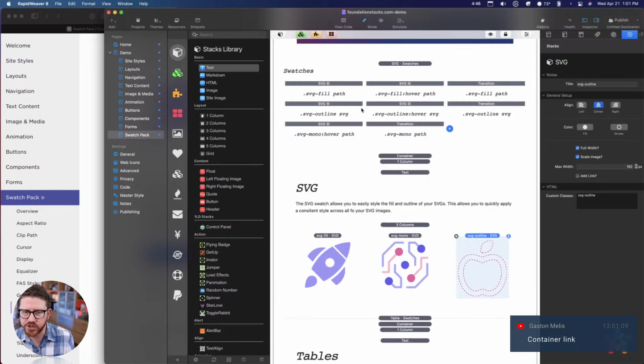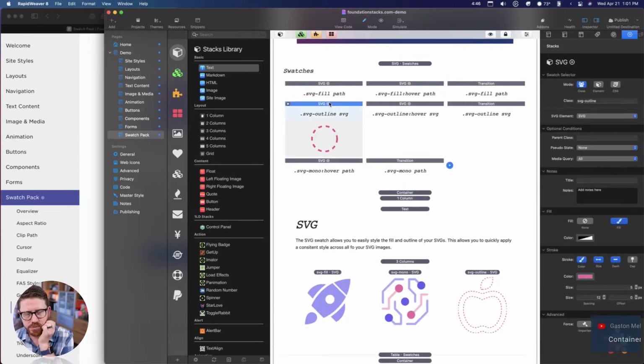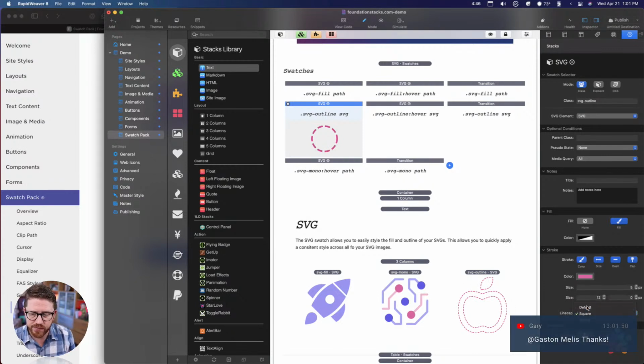Next is the SVG outline swatch. This allows us to do some things that we haven't shown you yet, and that's this stroke feature, where we're applying the color, the size, the dash, and we could also do caps, right? Which is essentially, in SVG, the end of our line: is it going to be rounded? Is it going to be dashed? Is it going to be squared off? So all kinds of interesting stuff.